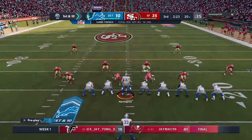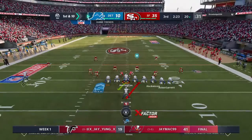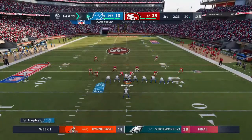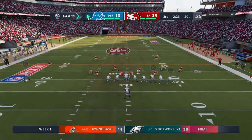The Lions offense ready to kick off their next drive. They've got to dig down deep. I mean, they need something right now, really anything to cling on to. This offense has struggled.